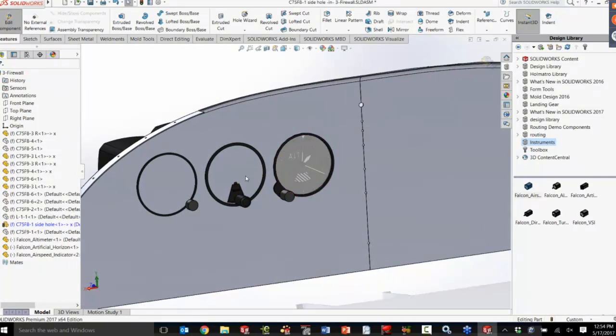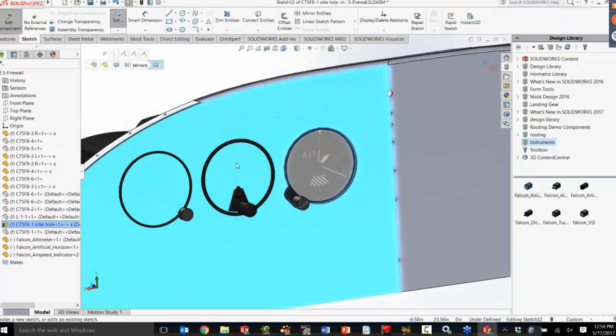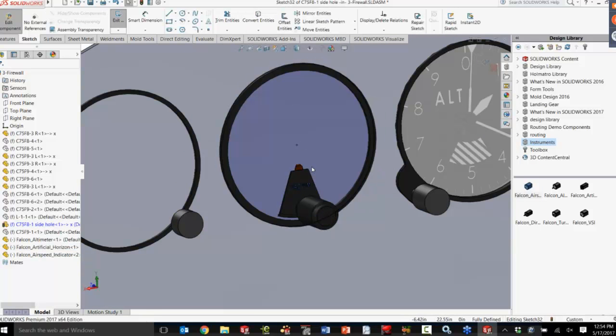So that's the procedure you would use. Again, we'll do another one. I'll come in and we'll do a sketch. You can do this all in one sketch if you want to. I'm going to do it in a separate sketch. So another sketch. Pick the geometry you want to grab on the outside, which in this case will be the entire circle. And I'll say convert entities, like so.